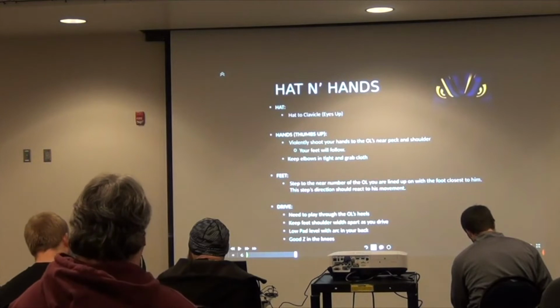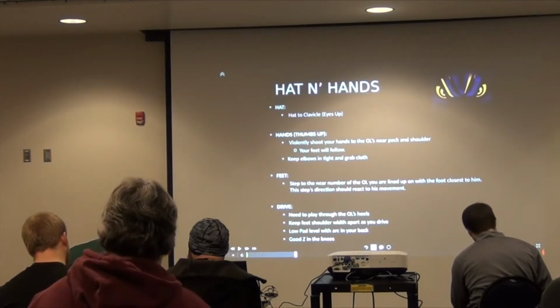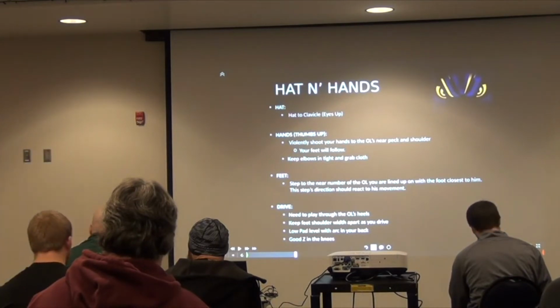With the feet, we're just stepping for the D end. It's real easy. I'm stepping through that heel. For the D tackle, that first step is really reacting to which way he's going. If I'm getting a scoop, I'm stepping, and it's all about that second step that's going to really set you up to be able to destroy that block. You have to be able to stay square inside, and we're going to really hammer that.